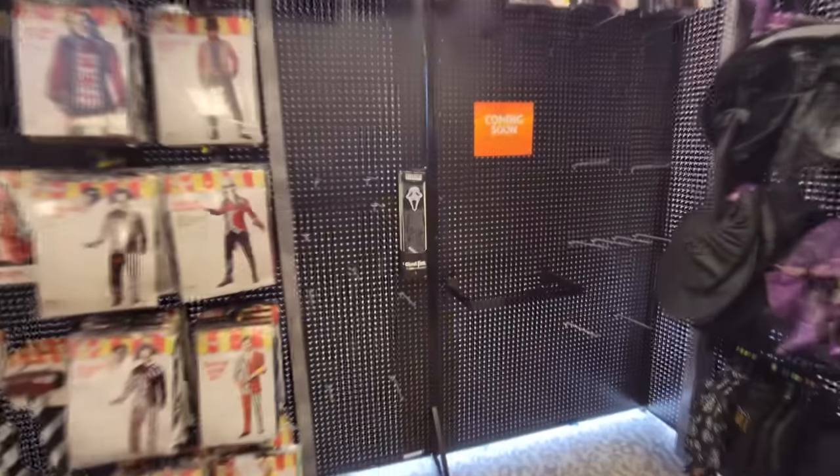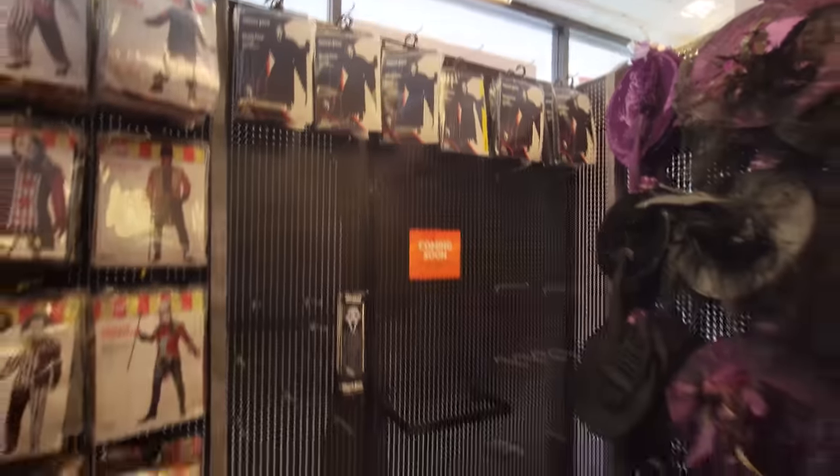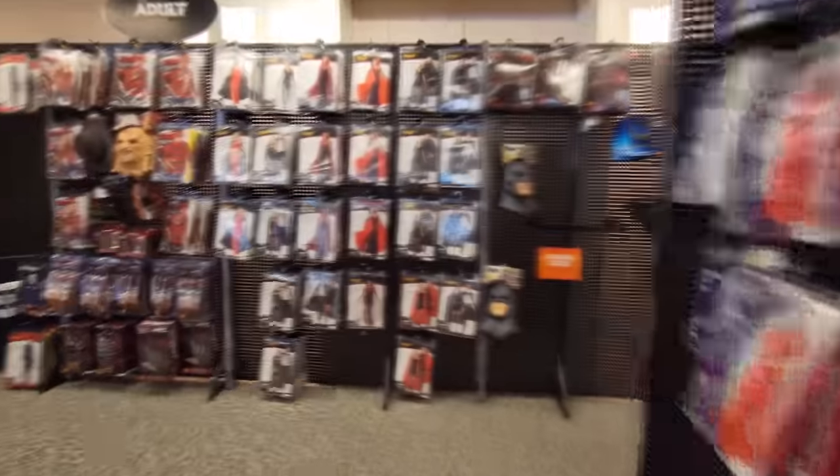Unfortunately, they are also waiting for the new Scream stuff. What a bummer! I can't wait to walk in and see all the new awesome masks that they have. I know they're gonna have a silver one, I know they're gonna have a blue one, and I know that they also just came out with a rainbow and a pumpkin one, but I don't know if these guys will have those. And let's take a quick peek over here.